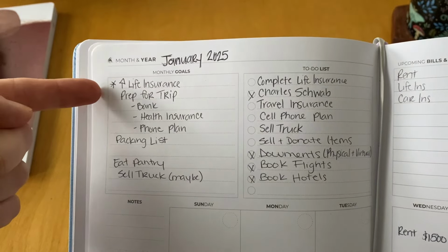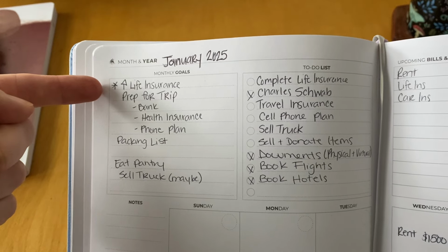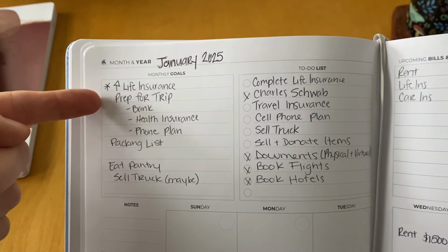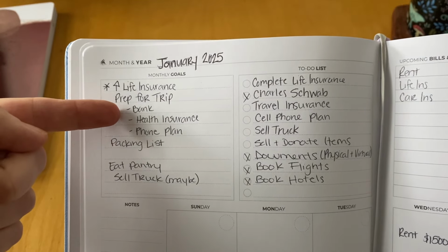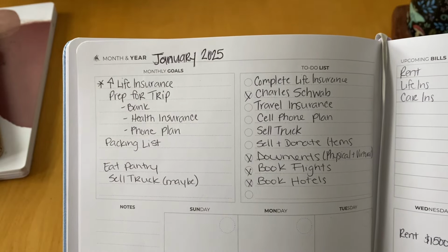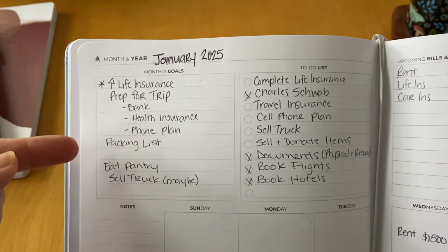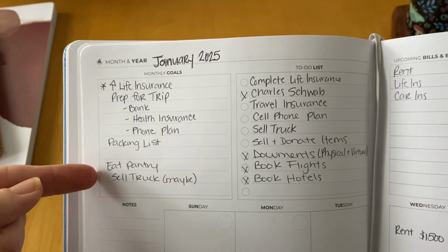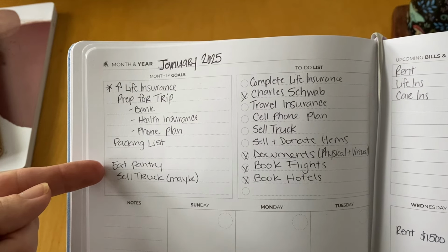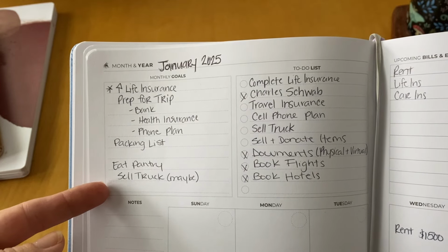We're going to be increasing our life insurance policy because we are going to be traveling, and I just feel more comfortable with more life insurance. Prep for the trip, we need to get a new bank account. We're going to open up a Charles Schwab bank account because there's 0 transactions fees when you go through an ATM internationally. We need to get travel health insurance. We need to figure out a phone plan, our packing list, eat out of the pantry. We have a bunch of food stocked up that we're going to be eating through, so we don't really need to buy many groceries. And then we are going to sell our truck.